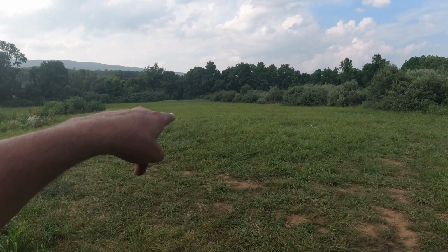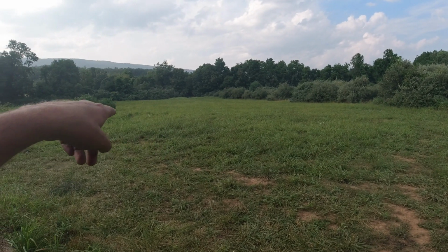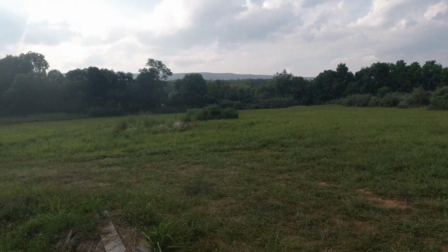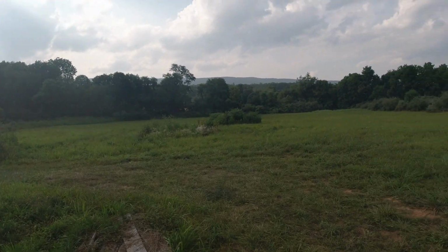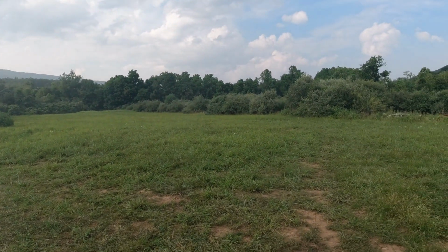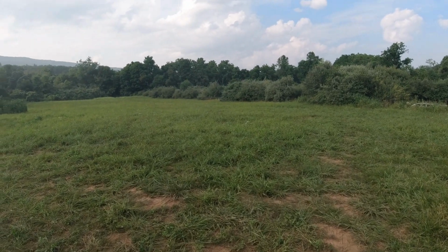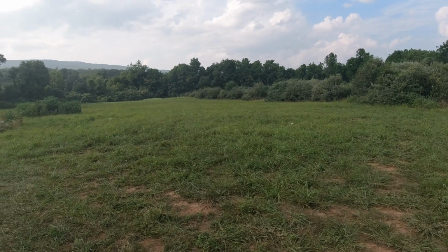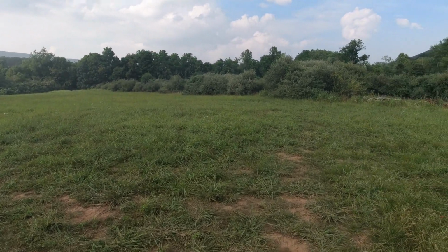So this will be gleaner hay, but it'll be nice and green. And so I'm going to cut that probably Tuesday of next week, and some other gleaner hay as well, and kind of looking for a dry stretch here to get some of this hay in.